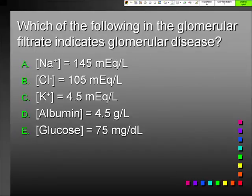Which of the following in the glomerular filtrate indicates glomerular disease? Okay, if you can sample the filtration barrier from the capillaries into the glomerular filtrate, that's the initial part. That's where Bowman space is. So I talked about freely filtered substances, what should get filtered, what shouldn't get filtered. All of these are plasma concentrations of substances. So if you sample the fluid from the glomerular filtrate and measured the concentration of these substances, which would tell you whether or not there is a kidney disease? Sodium concentration of 145 milliequivalents per liter, chloride concentration of 105 milliequivalents per liter, potassium concentration 4.5 milliequivalents per liter, an albumin concentration of 4.5 grams per liter, or a glucose concentration of 75 milligrams per deciliter.